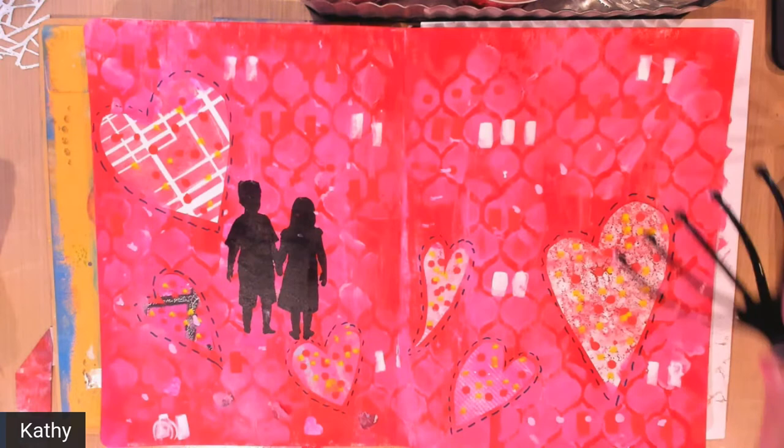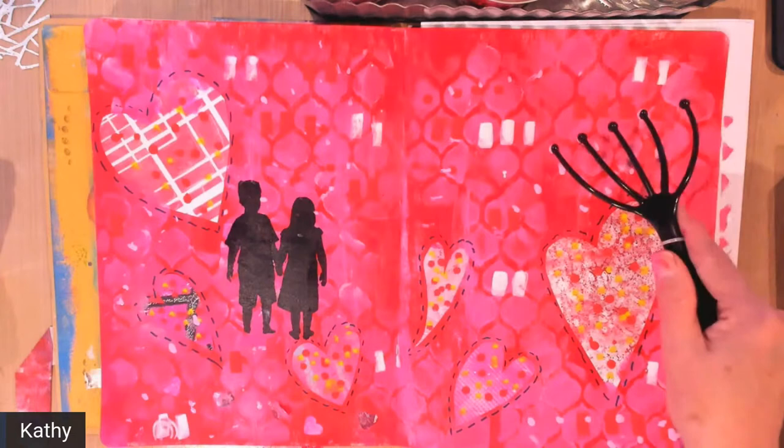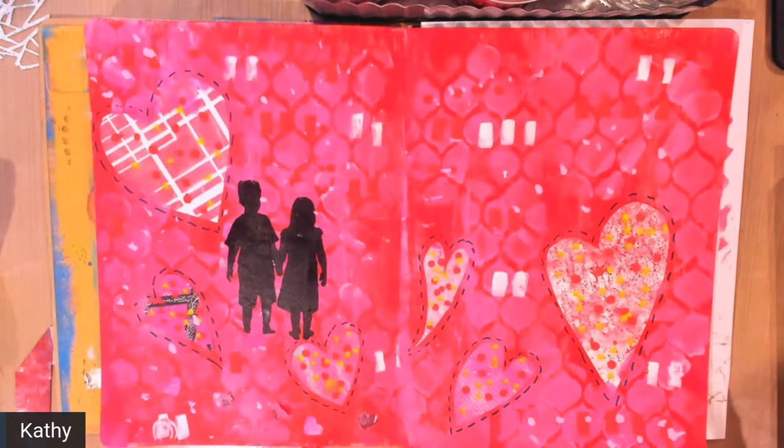anything you can find that you can dip into paint to make your background more interesting. A bunch of things I used to get glued to blocks.